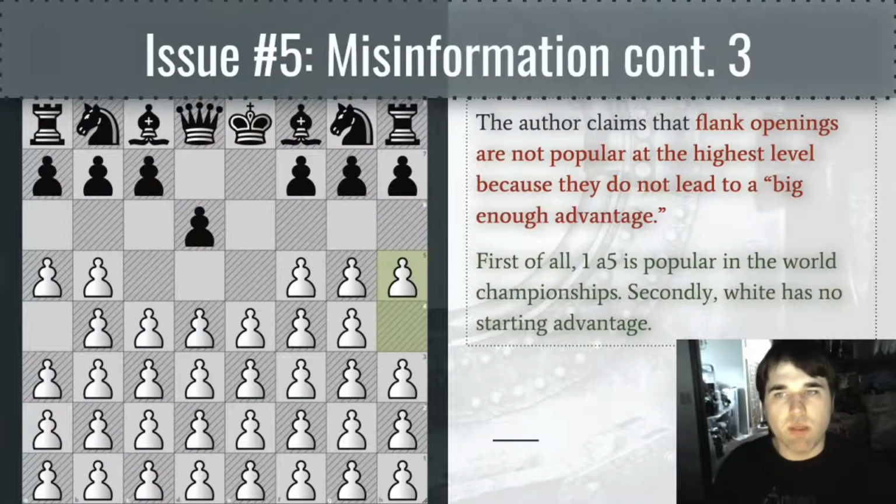Okay, the author claims that flank openings are not popular at the highest level because they do not lead to a big enough advantage. This diagram I have here on the left is one of the most common opening tabiyas in flank openings. So white pushed a5, black went d6, white traded on d6 and then pushed h5.